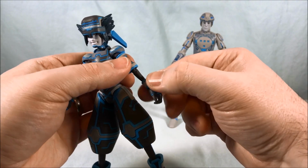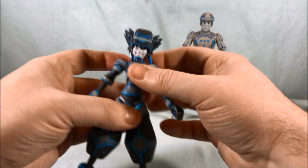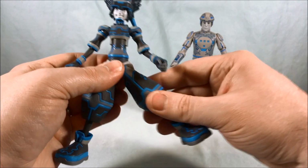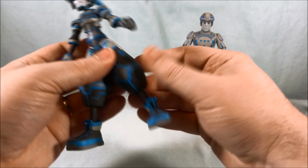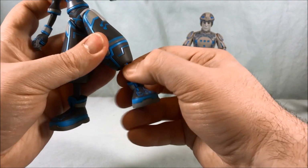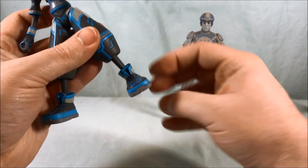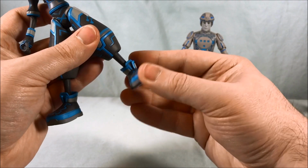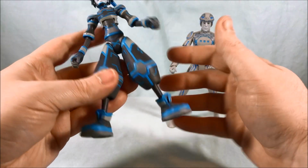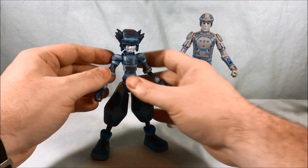So the elbow joint can spin, and then also has a 90 degrees. And then you have a wrist swivel. He also has a waist swivel, just like Tron, and his legs are very similar to Tron, out to the side, kick forward. I believe here there's no knee. It does spin, but I think it just spins, and then you have a ball joint where the leg meets the sneaker. So you can get a nice tilt and everything. So I definitely think it's a good looking figure, and he stands very well and looks great.